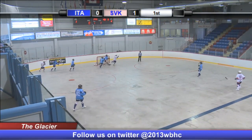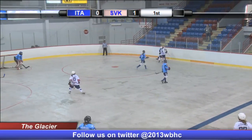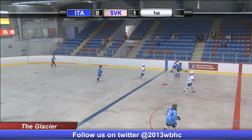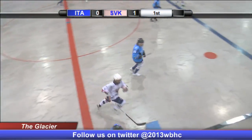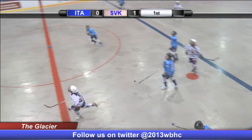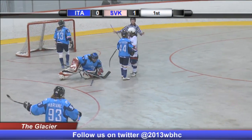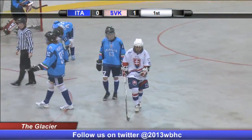Slovaks, however, controlling the play here. That's back around for Stasova. Sarah Davidson over here. Davidson met by Stasova. Davidson sends it across. Carney can't pick that up, as Mormile was looking for a pass. Picked off here by Salvatore. Salvatore attacks the line. Mariano, and that's chipped up. And we could have a breakaway here. Inchnatova in alone. O'Gara comes out for the poke check. And she gets there. With 1:18 to play here in the first period.